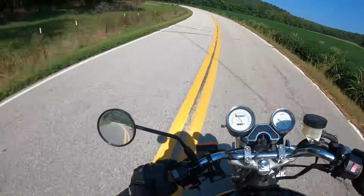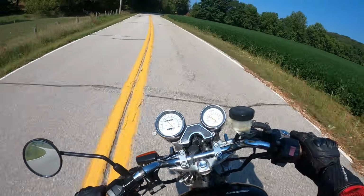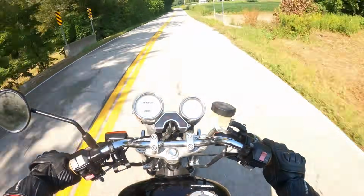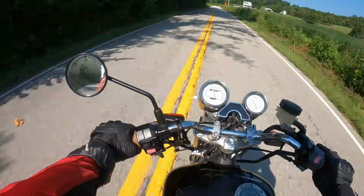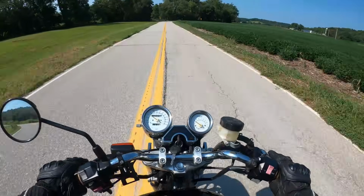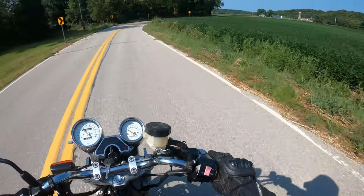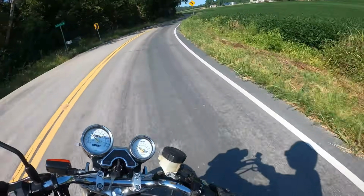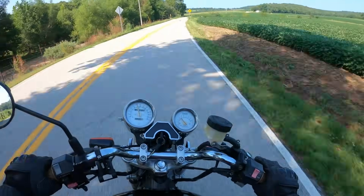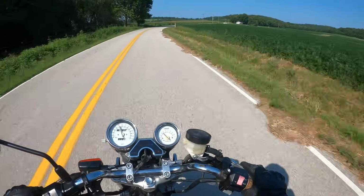The bars are placed pretty nicely. You're not bent over them in a sporty position, but you're also not up high like on a touring bike or anything like that. It's a very middle of the road position. But it is really quite comfortable on long trips. The seat is okay. You could probably find some aftermarket options with a more comfortable gel seat or additions to it. I won't say that it is the most comfortable riding bike that I've ever been on, but it is adequate.